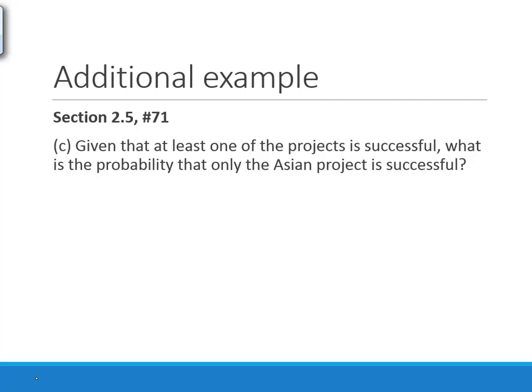Okay, one more example here. Part C here. Given that at least one of the projects is unsuccessful, what is the probability that only the Asian project is successful? So let's think about how to write this out, and then see if we can use our rules here. So we want the probability of what? It's going to be a conditional probability. What am I conditioning on? What am I assuming is true?